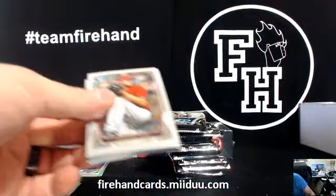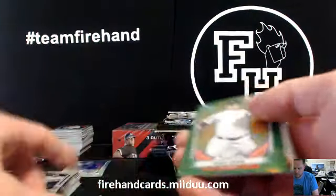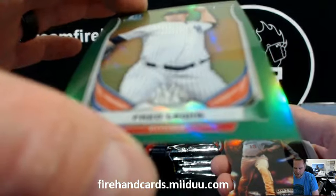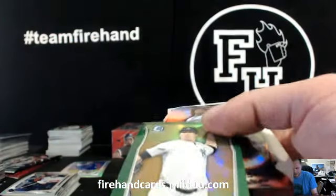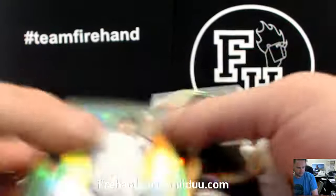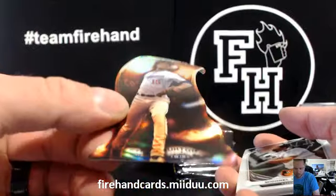I'm not sure that happens in the jumbos though. In the hobby one, they pretty much come together, but we had a jumbo before that had Urias, no Chris Bryant. I sure hope it means there's Chris Bryant in here though. 3/75 green for the Yankees, Fred Lewis. That's a pull one for Rich. Byron Buxton's on fire for the Twins.